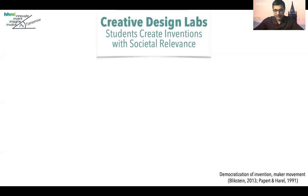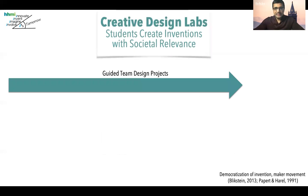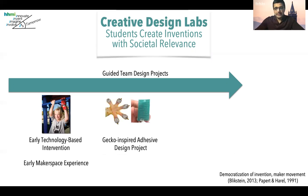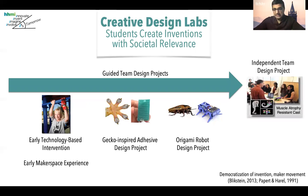Moving forward, I want to now bring us into the context of the actual course. I'm going to focus on the creative design labs that we have within the course. So these are labs that are going to task students to create inventions with societal relevance. And so we do this through a scaffolded process in which we have students first complete 3 guided team design projects. They complete an early makerspace experience or the early technology-based intervention that I'll talk about. They complete a gecko-inspired adhesive design project and an origami robot design project, all of which are rooted within principles of bioinspired design so that they can complete an independent team design project that is a novel bioinspired design that they came up with, such as a muscle atrophy resistant cast inspired by the seahorse there.